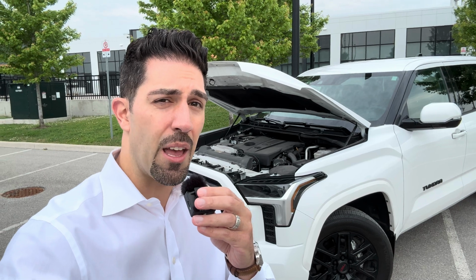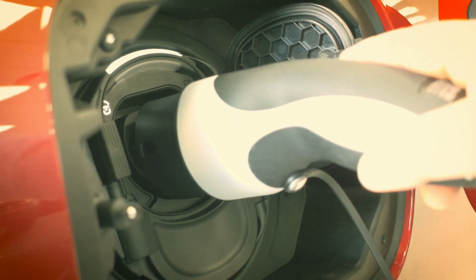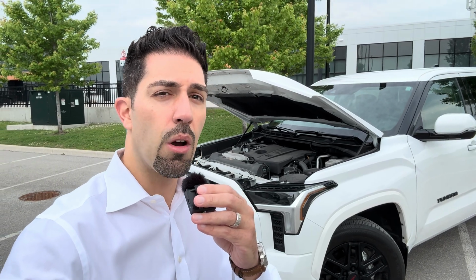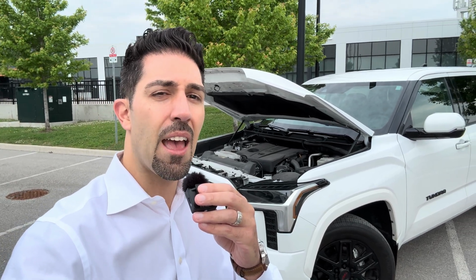Will Toyota stay with the twin turbo 3.5 liter V6? Will they go electrified only, like we're seeing them do with a lot of their models and powertrains? Or will they bring back some version of a V8? Let's get right into it.